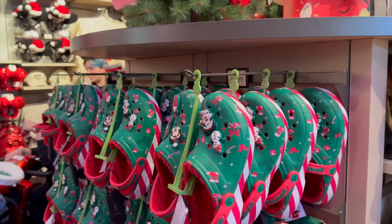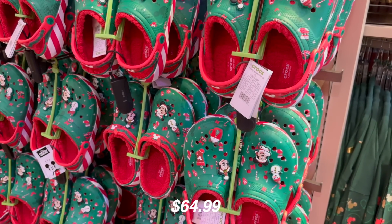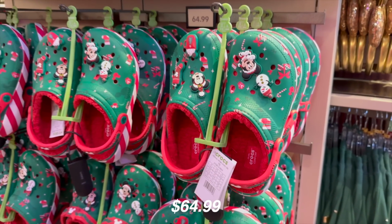And I guess we'll start here with the Crocs. Something we've seen in the parks. These are $64.99 each, which do look really nice. However, I do feel like I'd get really hot with that insert, but they do have them if you want them.